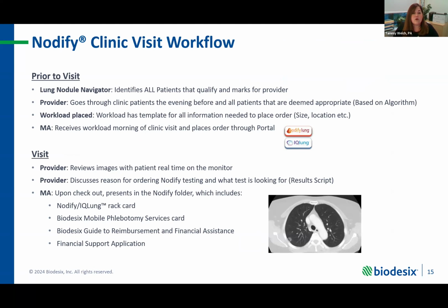And this is more of our workflow. So prior to the visit, my navigator identifies all the patients and highlights them for me. And then I go through all of those patients the night before the visit and see which ones I should back up. The navigator actually goes through our schedules and highlights anybody that qualifies for Nodify just based on paper, nodule size, age, cancer history, all of that stuff.